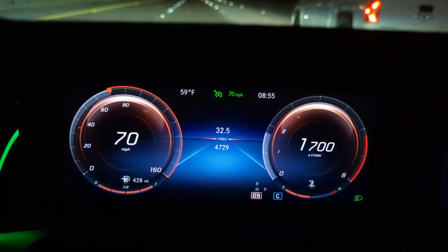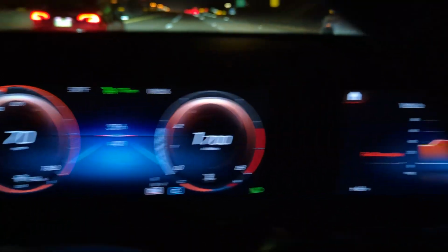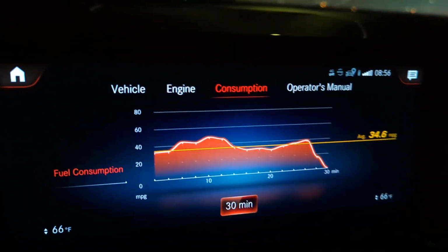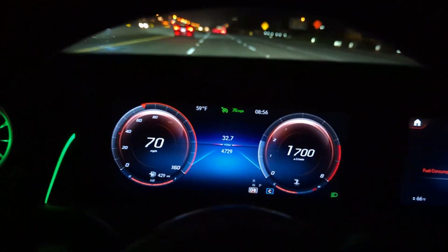So anyways, right now we've covered 32.6 miles. The car alleges that we're averaging 34.6. And so if true, that's very good.